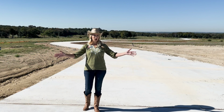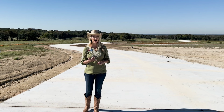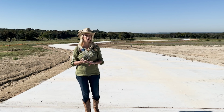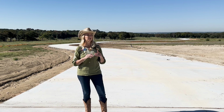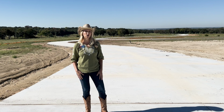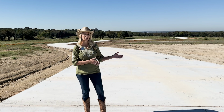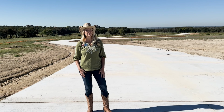And then this is a bonus. This is my favorite part. You can build a shop, and you can have a guest house or an ADU mother-in-law type suite separate from the home, and it's already approved in the deed restrictions. So if you're a buyer looking to use your own builder, build on land, but you still want that community feel, Stewart Ranch might be for you.